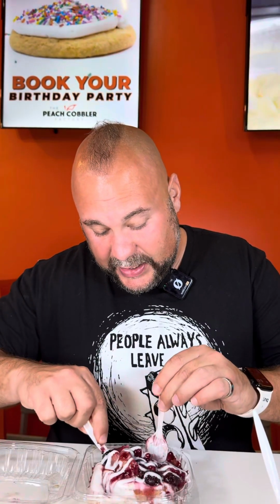I am doing a cinnamon roll that's stuffed with blackberry cobbler. There's icing all over this. It looks like there's blackberry puree. You need a knife for this, that's for sure. Let's see if I did it right here. Man, this thing is thick, y'all. Wow, that's a big bite.